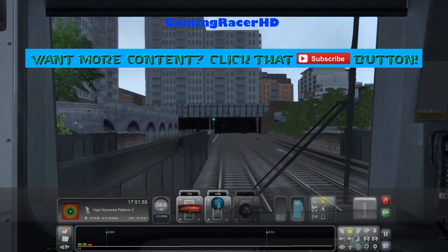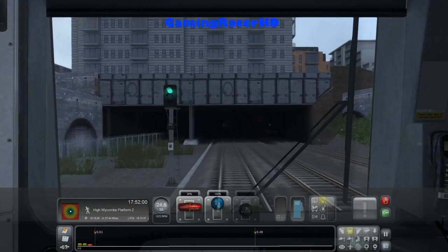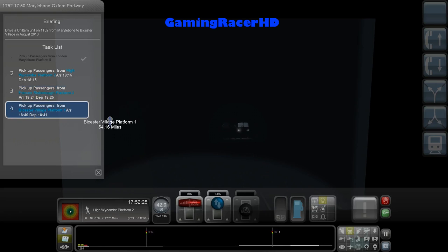I believe we're going through the Marylebone tunnel now, and once we do come out, we should meet the Metropolitan Line and Jubilee Line tracks on the right hand side. We should be able to see our S8 stock Metropolitan Line as well, because that AI is included with the route, so I'm really excited for that, that's for sure. But yeah, we've got 27 miles to High Wycombe, platform 2. We're going to be stopping at Princes Risborough, that's how you say it, and then we'll be stopping at Beaconsfield Village, platform 1.